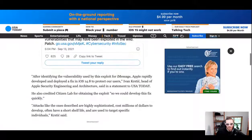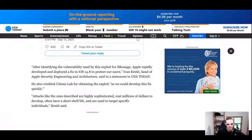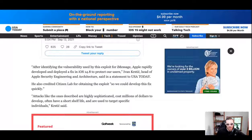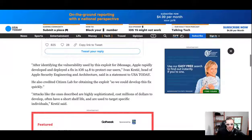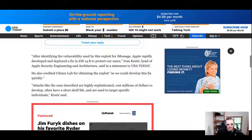So I will look into that for my devices. Yeah, sure, seeing as this was like 50 minutes ago. After identifying the vulnerability used by this exploit for iMessage, Apple rapidly developed and deployed a fix in iOS 14.8 to protect its users, said Ivan Krstić, head of Apple Security Engineering and Architecture, in a statement to USA Today. He also credited Citizen Lab for obtaining the exploit so that we could develop this fix quickly.